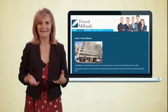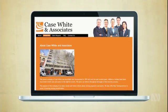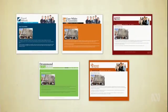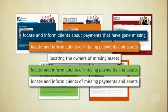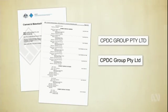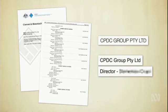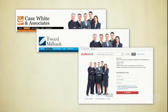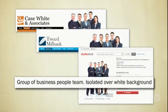But then Tweed Millbank started calling and emailing. I was even more suspicious when I googled them and noticed that their website didn't look all that legitimate. Oh, come on now, Jessamy. It doesn't look any less legitimate than Case White and Associates or Dawson Jones or Drummond & Co or Whitehill Clark, which all operate from the same address and offer the same money reclaiming service and are all trading names of the same company, CPDC Group, with the same director. And they even seem to have the same staff, who also seem to work at this stock photo website as a group of business people team isolated over white background.